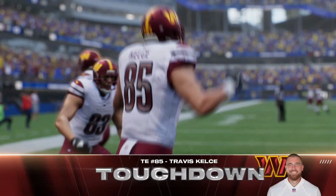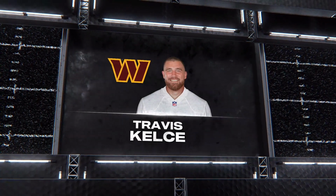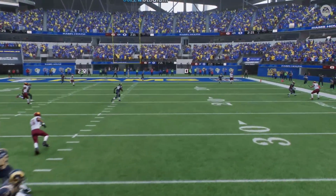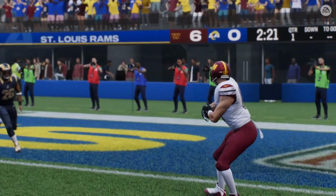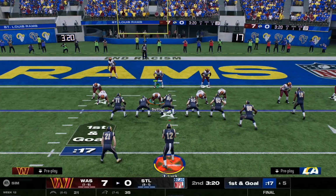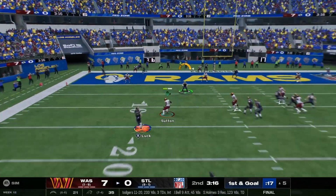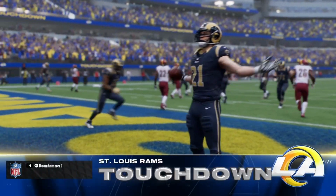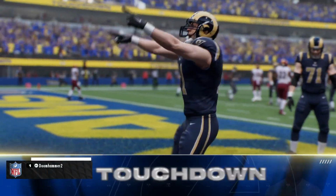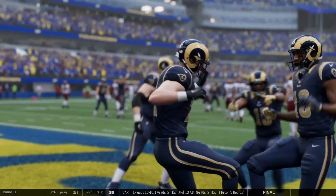Johnny Manziel throws a strike to Travis Kelce. And so we start off with a touchdown here. Manziel has had a pretty decent season despite not winning a game. Again, I don't see him staying in the league very long. But he was the pick for the Commanders, so we'll see how that pans out. Luck gets a touchdown pass there to Toby Gerhart. So a good play there.